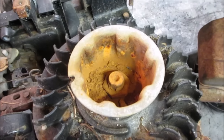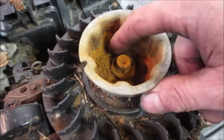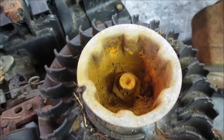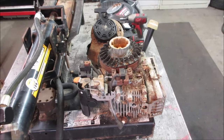Duffy's pet sat out in the rain. You can tell by how much that cap filled up with water. That's the pull start cap. That's what it catches on. It's just not rotted right out. All right, let's suck what we can and blow what we can't.